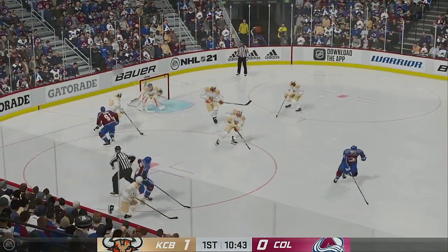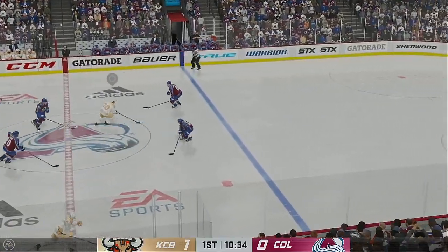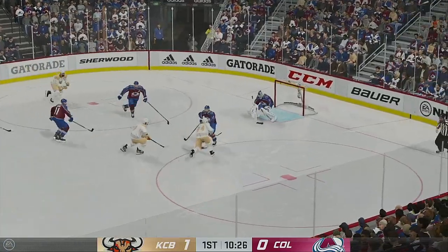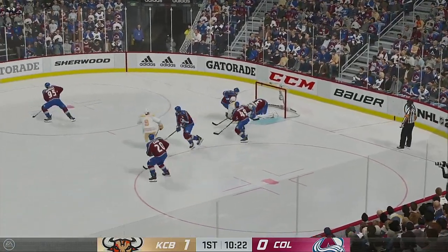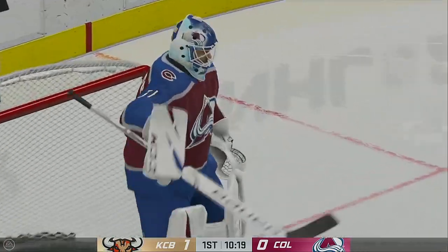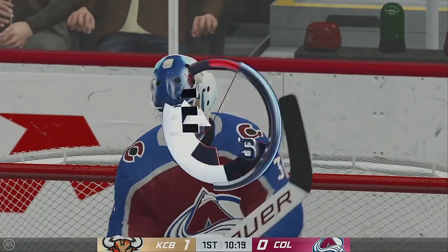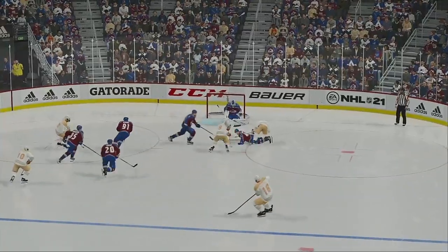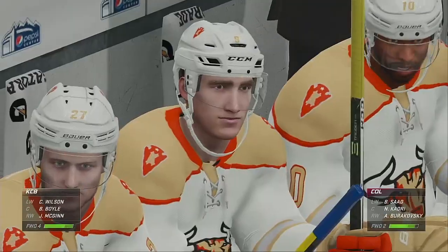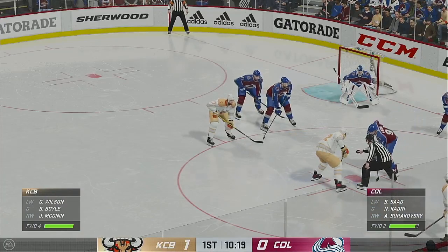Puck is dropped and we are back underway. Kansas City's working the transition through the middle of the ice. The Bulls take it along the wall. Snaps it on net. Oh, what a save in front. There's the whistle as things will slow down here for a moment. Always a good play if you're not sure what's going on. Freeze the puck. That's a pretty good scoring chance. That's a chance the shooter thinks might go in, but the goalie turns it aside. The Avs need to find a way to answer back here in this first period.